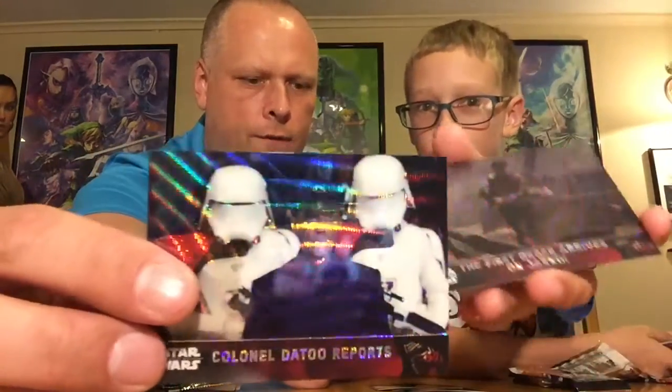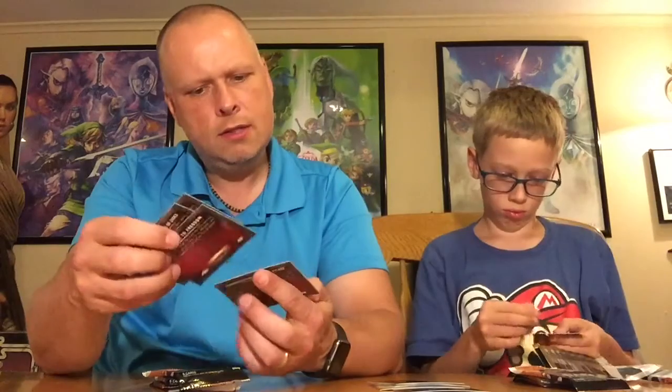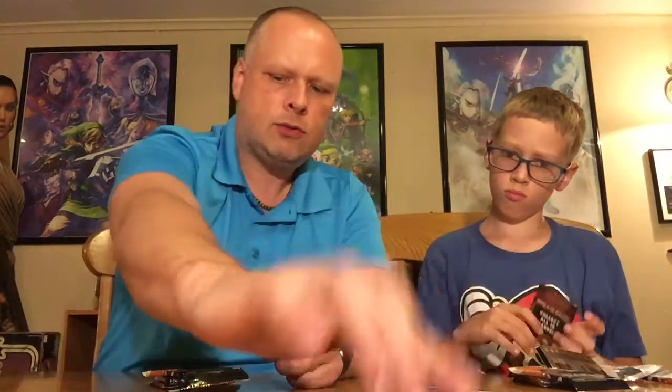For all you hardcore fans, now you know who General Datto is. What'd you get? The First Order arrives on Jakku. And those, I think, were stickers, right? In the first series? I don't think so. So I don't think we need the... we've all seen these cards. We'll show off the special Chrome ones. We'll show off the insert. Oh. We've got the subset.